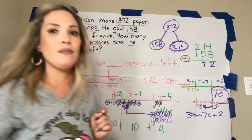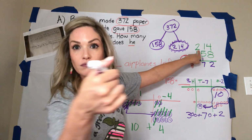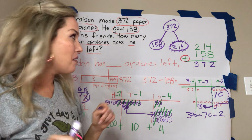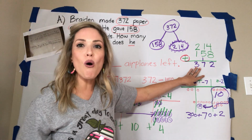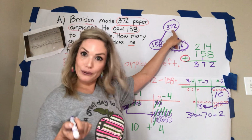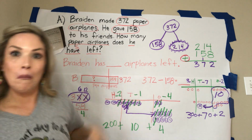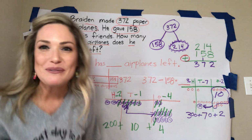Give me a plus sign. All right, so, ooh, equation. What's 2 plus 1? 3. All right. Hey. I see something here. Do you see it? What was our total here? 372. What's your total up here? 372. What was your minuend? 372. Told you minuend meant the total you were subtracting from.